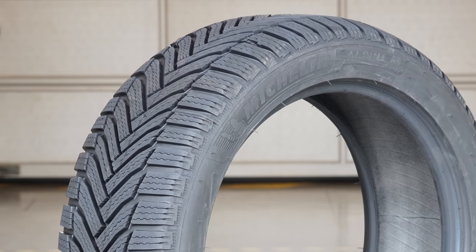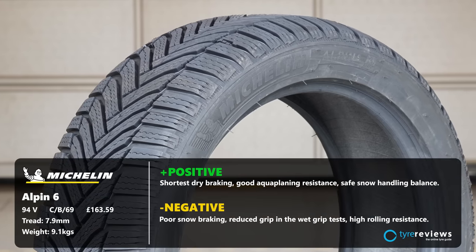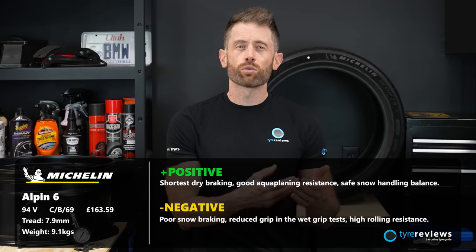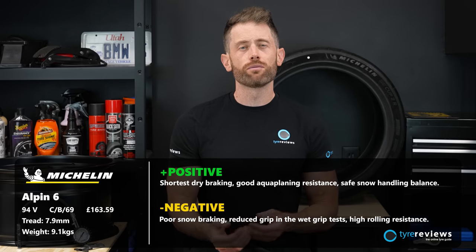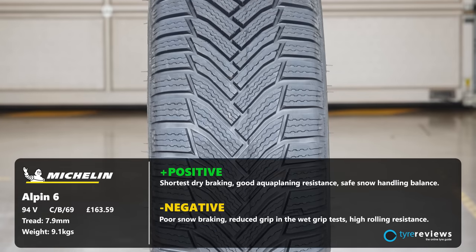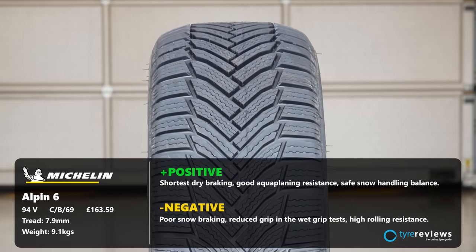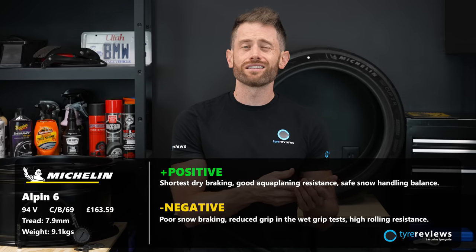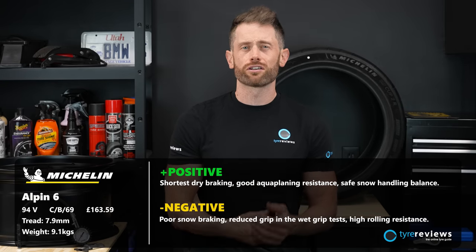The Michelin Alpin 6 finished a surprise 7th overall. As usual, it was a very good tyre in the dry with the shortest dry braking, however its wet and snow performance didn't live up to the usual Michelin brand expectations, and it had one of the highest rolling resistance on test. A test to forget for the French manufacturer, especially after Michelin won my all-season test in the same size and the same conditions with the Cross Climate 2.